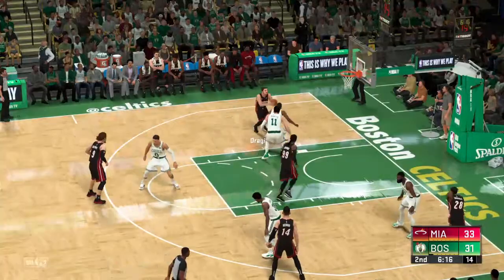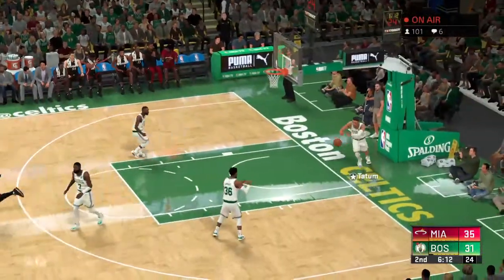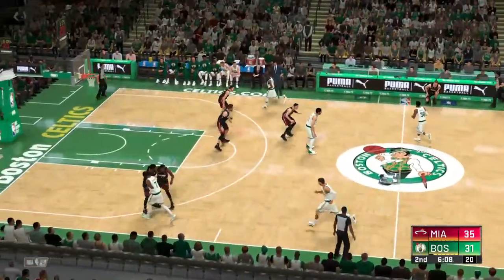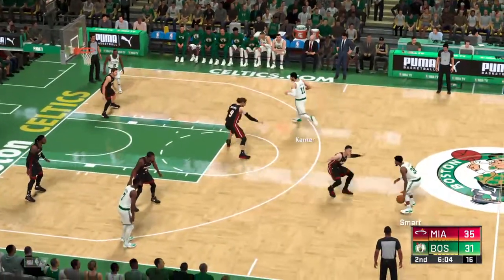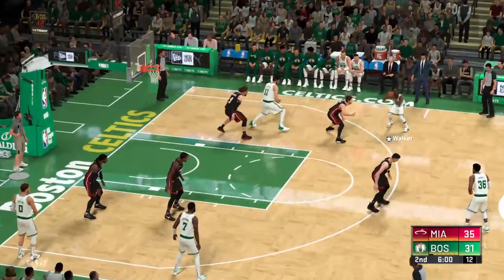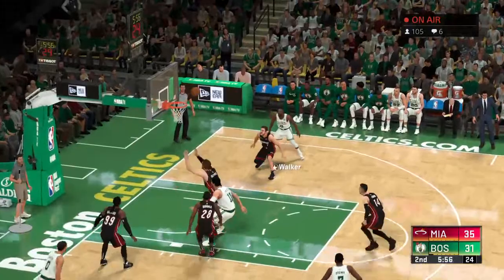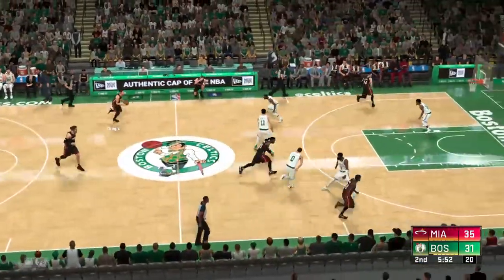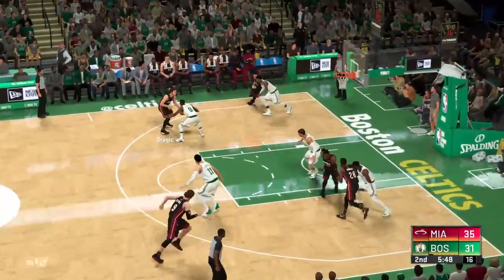Walker against Dragic. Shoots over Walker. Again, the Heat good for 2. Celtics trail by 4. Smart passes to Cantor. Outside, Walker. Shoots over Dragic. Walker's shot is off. For Boston, they come into this one following a loss to the Bucks in Milwaukee.